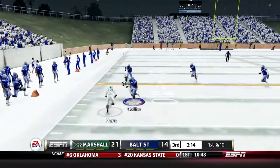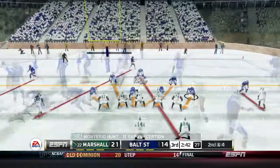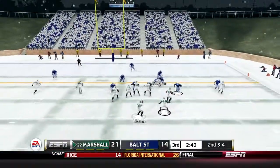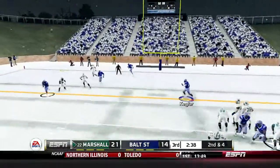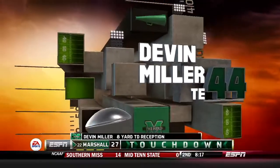He's going to dump it off to Hunt. And Hunt breaks a tackle, and he's going to fight his way for a first down. Looked like a 7-yard gain, but Hunt turns it into 11. And now Litton finds Miller in the back of the end zone for the touchdown.